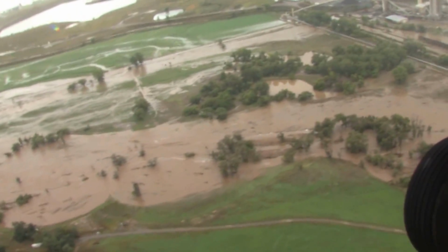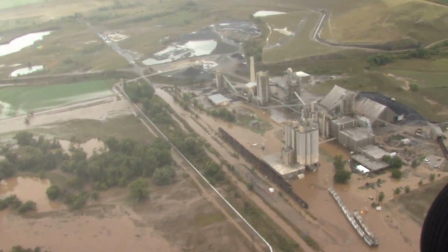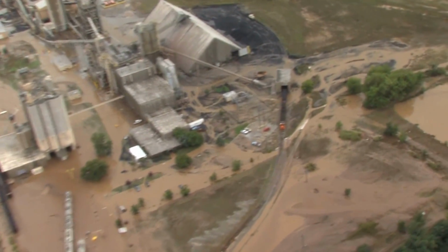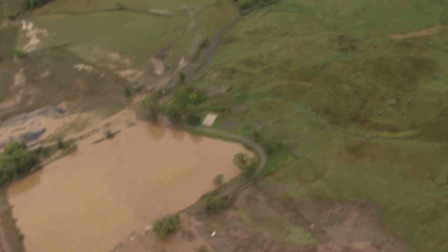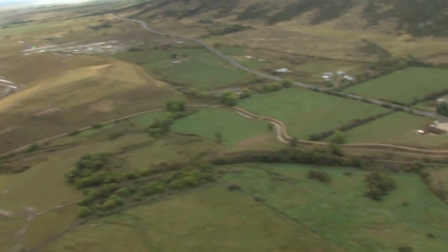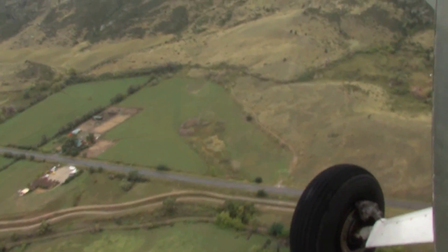Yep. So we're entering Lyons from the southeast side. We're going to circle around to the north, and then we're going to fly down Highway 66 and get a look at McCall Lake, McIntosh Lake. Again, we're flying over the cement plant right now. It's about 1 mile east of town. We still got water from another section of river that jumped the banks to the east, correction, west of the cement plant.